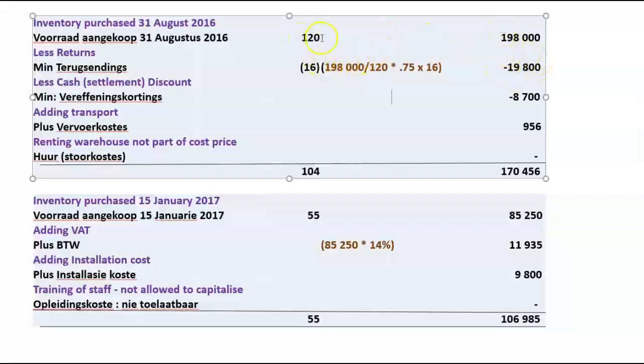Also, I didn't acquire 120 items. I only really acquired 104 items. So I have to deduct the 16 items from the 120 as well. So in total, I have acquired 104 items.